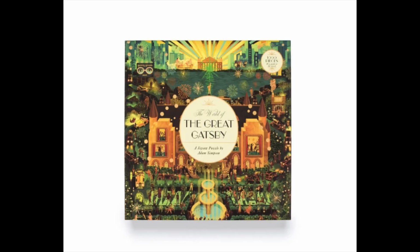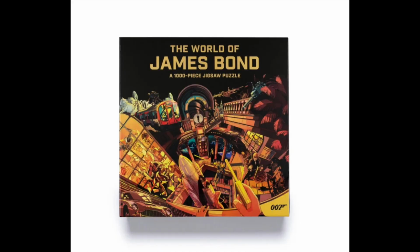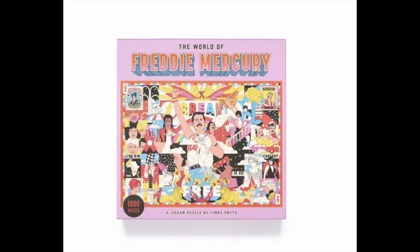Now, Laurence King Publishing is one of the world's leading publishers of books and gifts, and that's why you see a lot of their puzzles themed around literature, like The Great Gatsby, Sherlock Holmes, Virginia Woolf. However, they do also have pop culture puzzles like James Bond, Wes Anderson, and of course, Freddie Mercury.